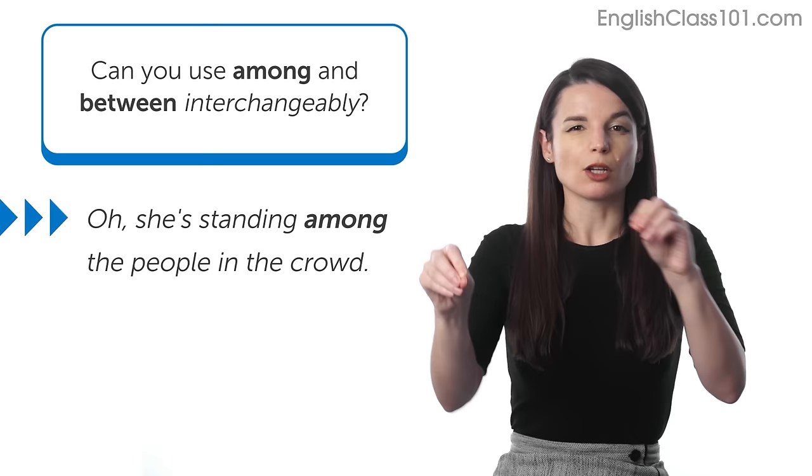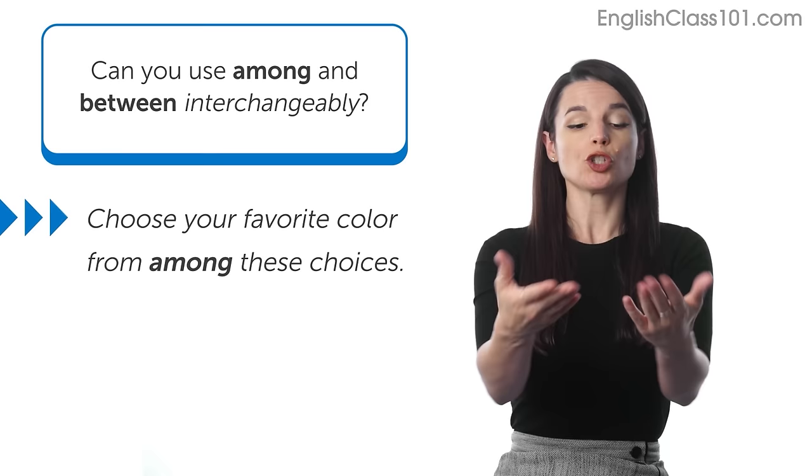Or when you have a lot of things to choose from, you might say, choose your favorite color from among these choices, which sounds like there are many different options for you.